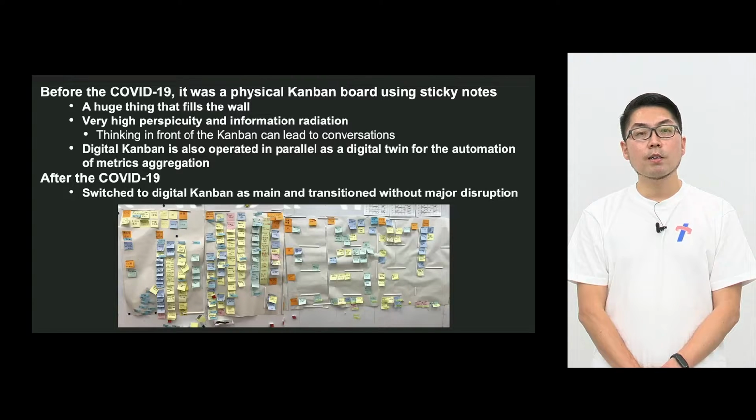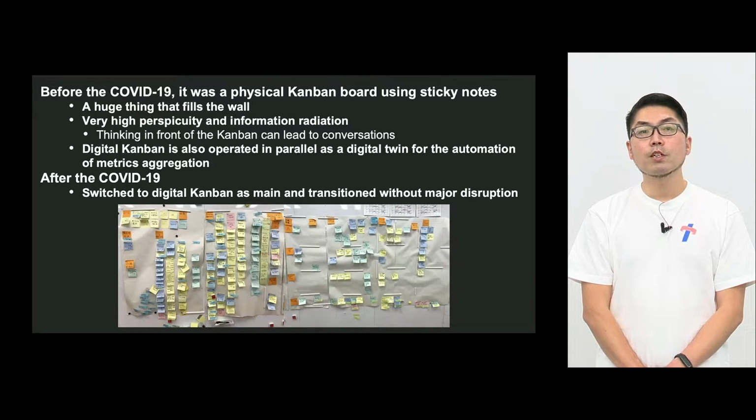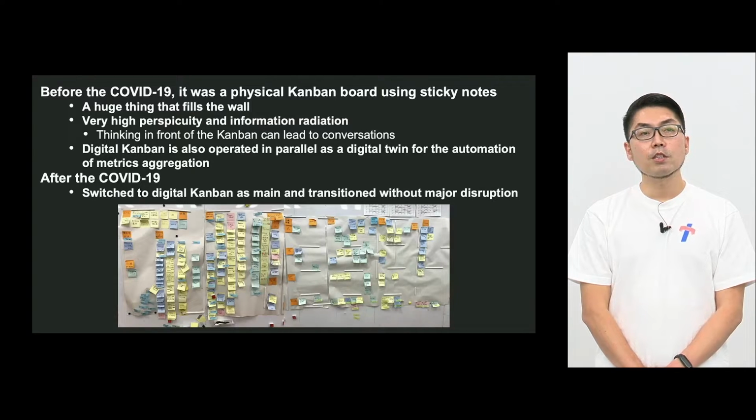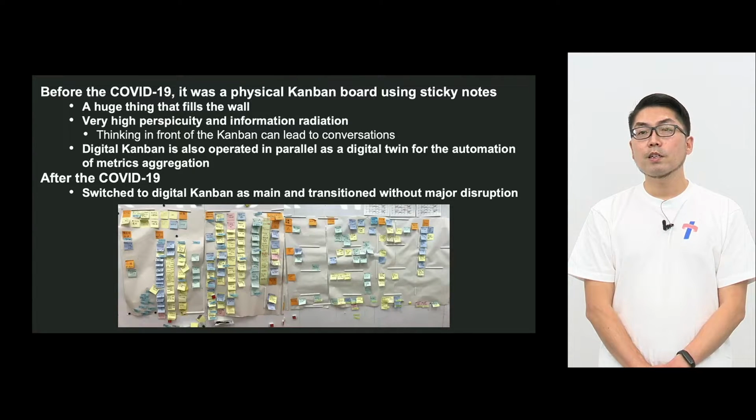But the downside was metrics. Which card in the Kanban, when did it move, and when did it end? What was the average duration? Calculating all this manually was quite a challenge. So from one time, we created a digital twin, a digital Kanban. In the background, the digital Kanban was being operated.